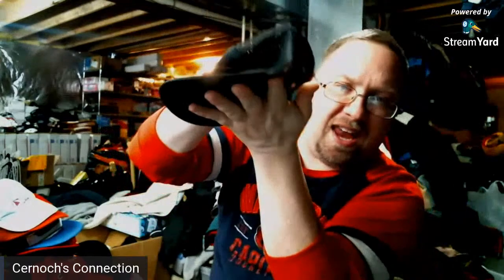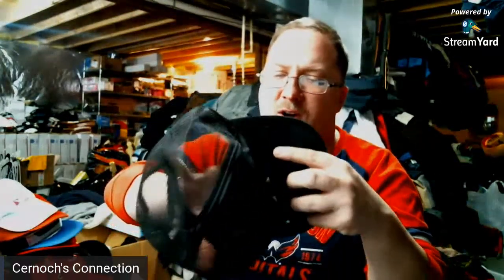Let's see. Some of these hats, don't be worried about what I call the pancake hat. You find the hat and it's all pancaked. You can get this back to life. Use a balloon, a styrofoam half sphere, or even some bubble wrap. And what I've been doing too is steaming some of this right here to straighten it out a little bit more. So don't be afraid of that.